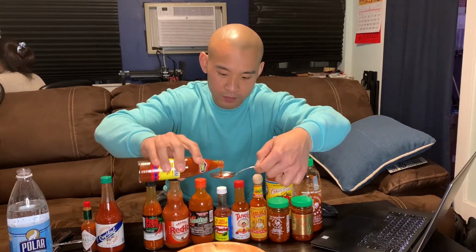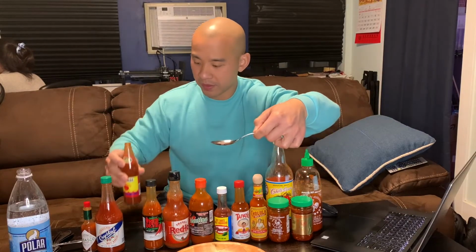The sauce just seems to be a little bit thinner. Definitely much more prominent pepper flavor. Ingredients on this are aged peppers, distilled vinegar, salt. About the same saltiness as the Red Devil, not as salty as the Frank's. Really great flavor though. Considering there's no spices or seasonings in here, it must be the flavor of the aged peppers.